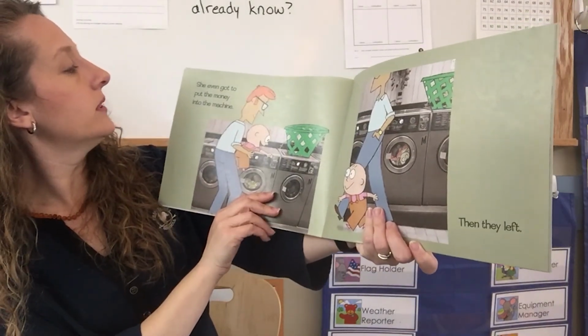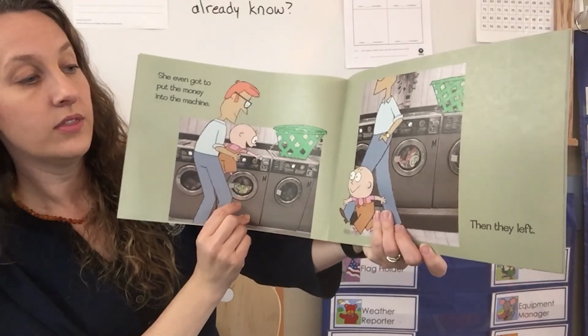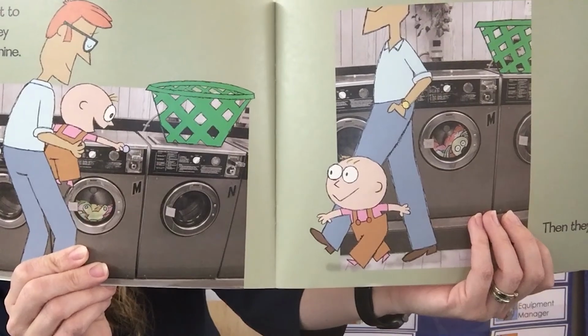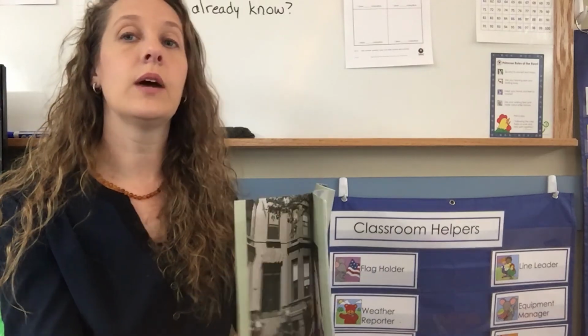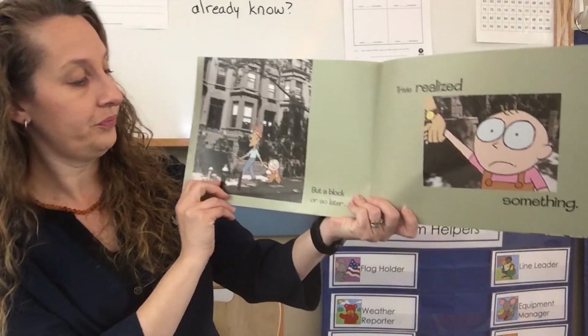She even got to put the money into the machine. What do you see here? Then they left. What do you see in the washing machine? Right, because the bunny was in the basket, the bunny ended up in the laundry. Now what might happen to Trixie when she finds out Bunny's gone?